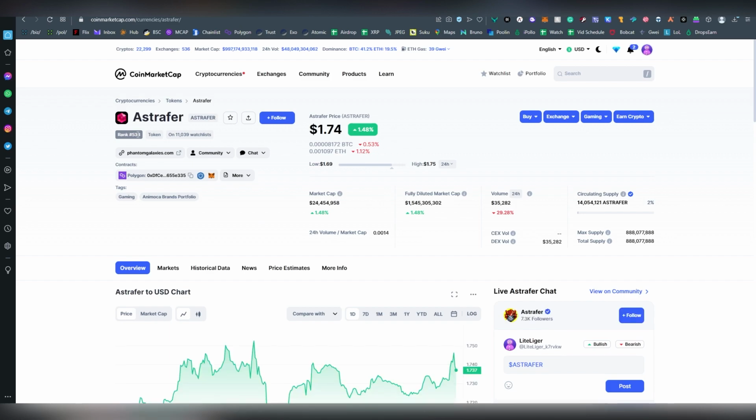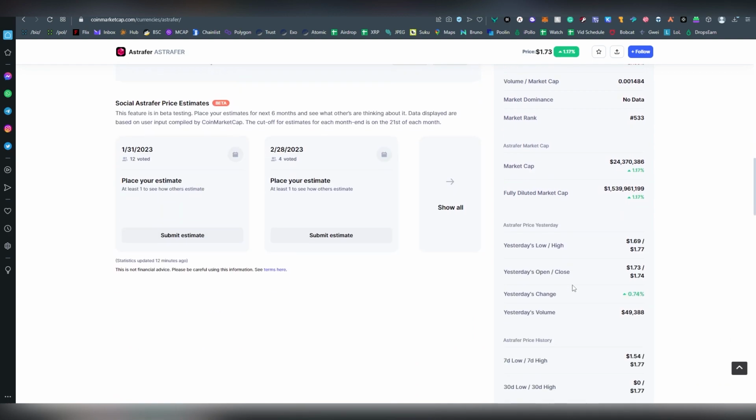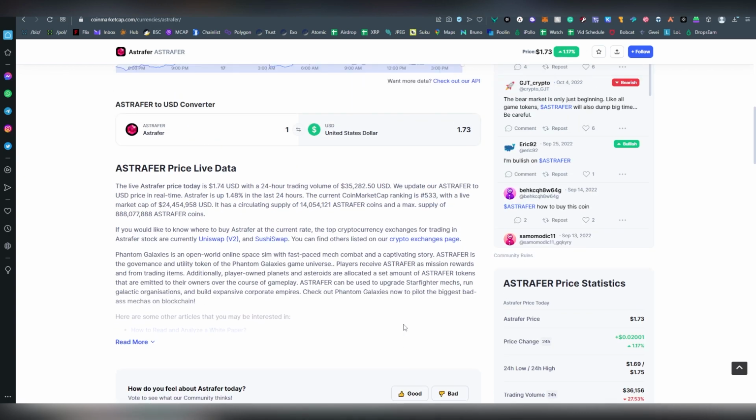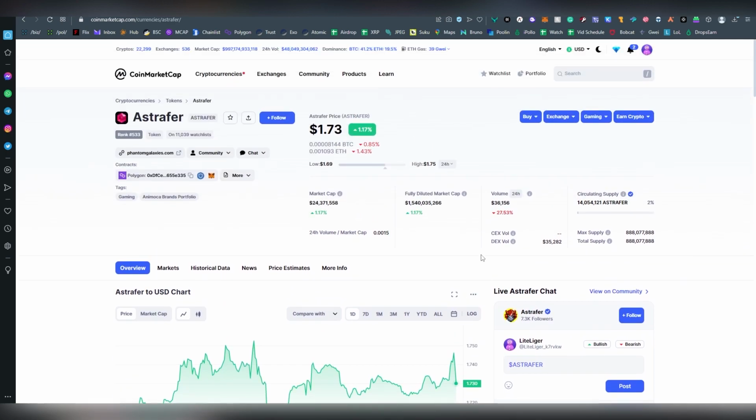This is the lowest asset that we have on this list right now. It's a very new asset also, so it's only 57% down from the all-time high of $4. But it's such a low market cap project though, that there's a lot of room for growth for this. And because of that, if the game blows up, like something like the next Alien Worlds or something, this could be very, very huge. This could be a top 100 project in a very, very short time period.